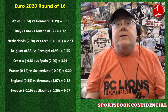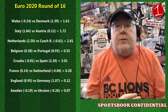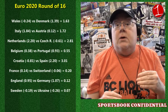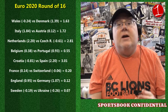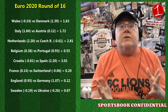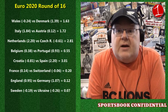But I hope that was a simple and straightforward explanation of expected goal differential and how you can use that number to compare teams. And that's very applicable to hockey, to the NHL, to soccer like the MLS or the Premier League, which starts in September. You can use these figures. They're readily available on stats websites around the web. You don't have to do the calculations yourself.